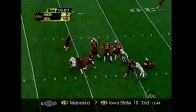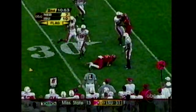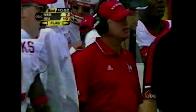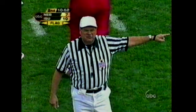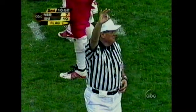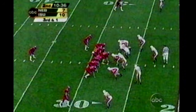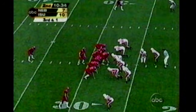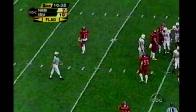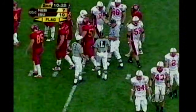And here comes a blitz. Penalty flag. He's offside. It's a free shot for Wallace. He's tripped up down at the 30, but I think Nebraska was offside. Kelsey. Going to be third and short again. 5-yard penalty. Repeat, 3rd down. You find that tough to say when you've got Nebraska playing Iowa State, but that's the way it is today after 3 tough road losses. This one's before the snap. This one will go against the Cyclones.